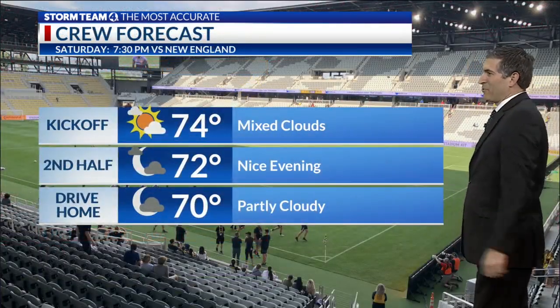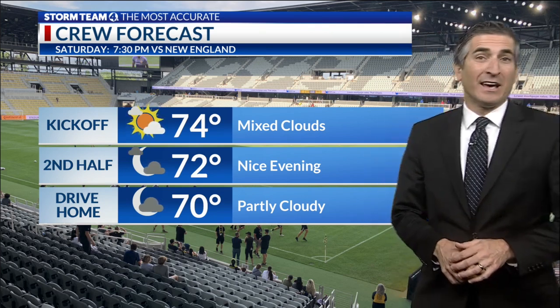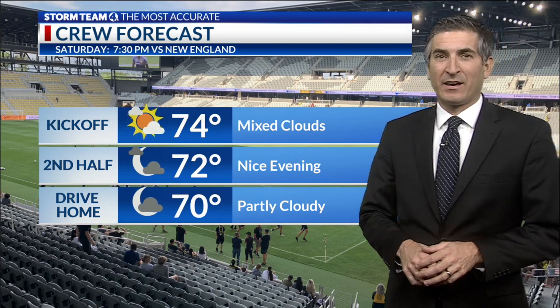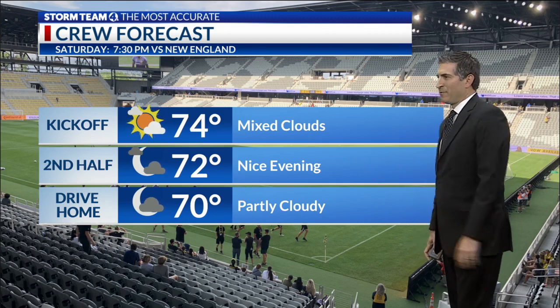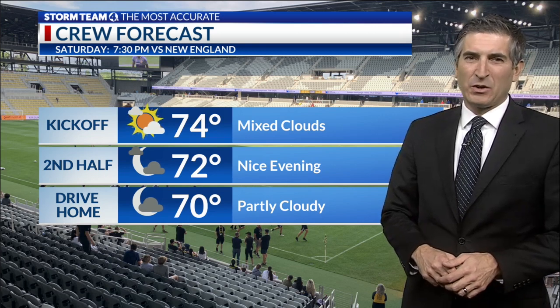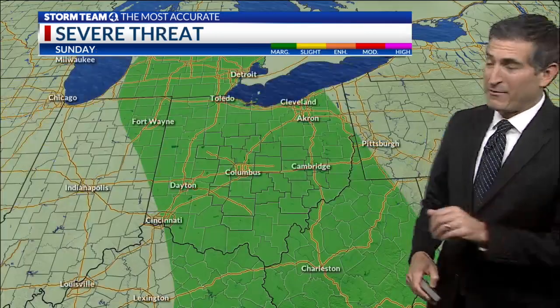Later tomorrow night, the crew is back at it about 7:30. They'll be starting off their match and expecting beautiful weather for the crew tomorrow evening. We'll see mixed clouds, kickoff at about 74 degrees. By the second half of the game, we should be back into the lower 70s, and by the tail end, after that 90th minute, temperatures still right around 70 degrees or so. It's going to be a pretty mild night tomorrow night because we are out ahead of the cold front.